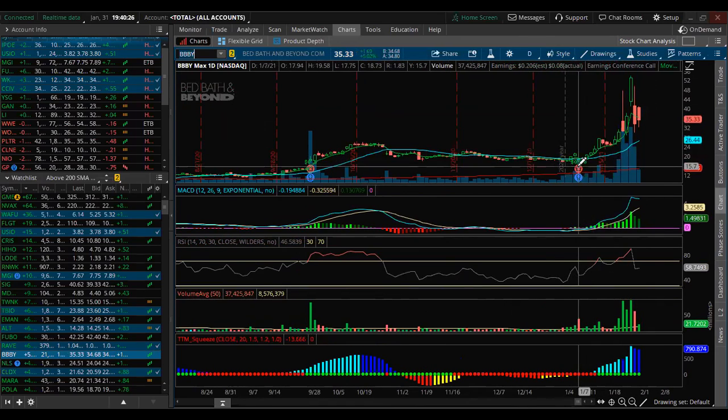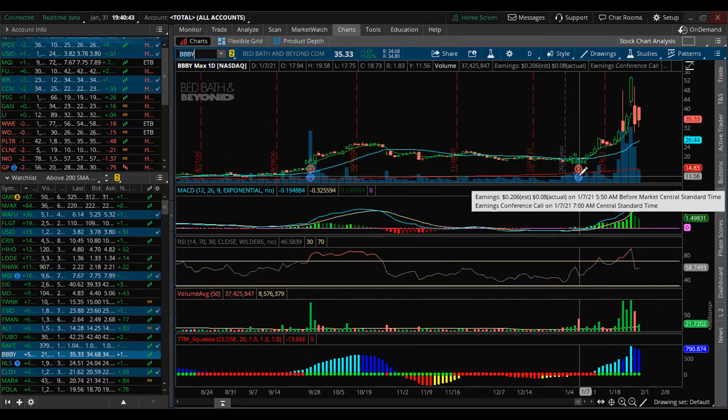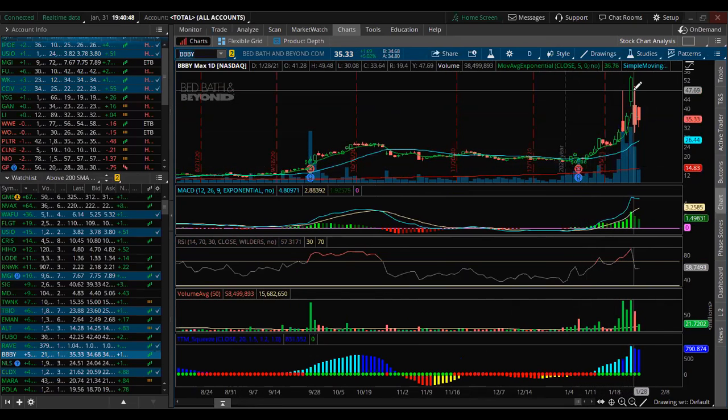They came out with earnings. I don't even know if their earnings were even good. I can't even tell you that. Actually, it seems like they did not. They were estimated to get 20 cents a share. They only made 8 cents a share. So they still put out bad earnings, right? As far as the numbers indication, but the stock price still went up, right?